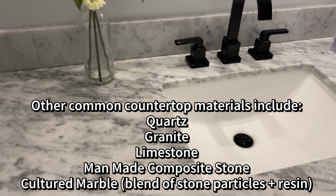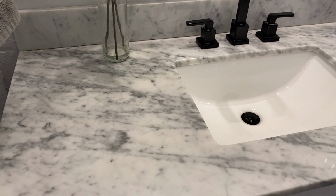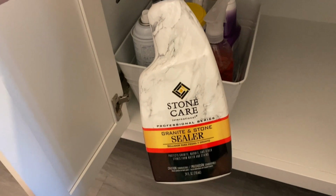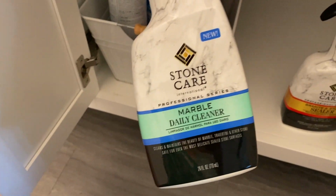You have to seal it. I think it's once a year, or every 6 months, and you have to use a special cleaner, which we just use. We got this Stone Care granite and stone sealer from Home Depot, and then this is the cleaner we use. It's a really gentle cleaner.